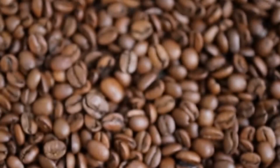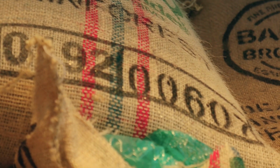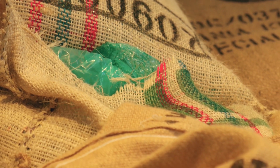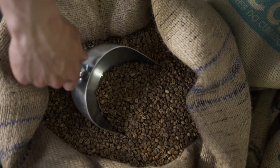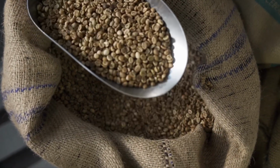Certainly, here are some additional points of comparison between Arabica and Robusta coffee. Plant characteristics. Arabica coffee plants are smaller and more delicate, with oval-shaped leaves. They require careful cultivation and are often grown at higher altitudes, between 2,000 and 6,000 feet, 600 to 1,800 meters.